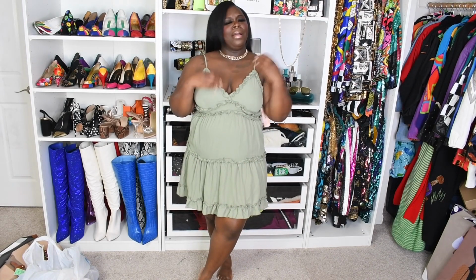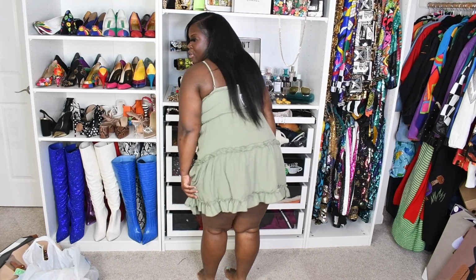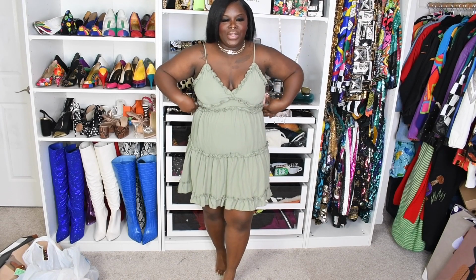With some nice platforms. I probably would throw on a sun hat with her too. But I love the length of this dress. It is not giving too much. I feel like if I bend over, I should be good. Love, love, love. What y'all think? Keep or return? What do y'all think in the comments?